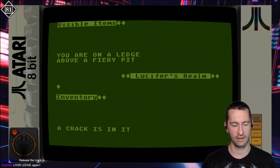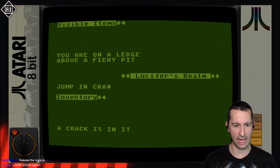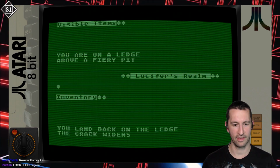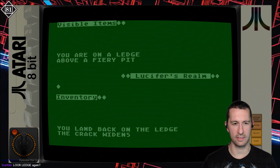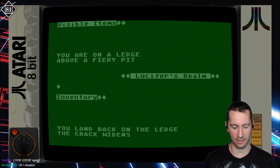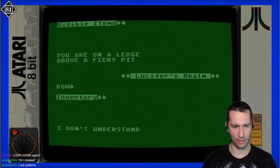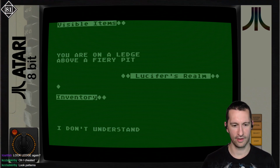Let's see. A crack is in the ledge. Jump in crack. You land back and the crack widens. So I'm just widening the crack, but I'm not able to jump inside of it. Go crack. Down crack.